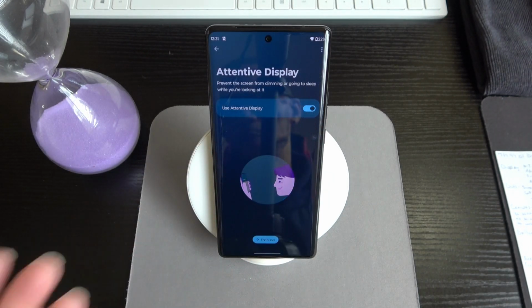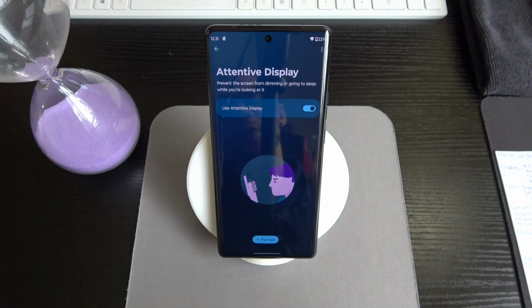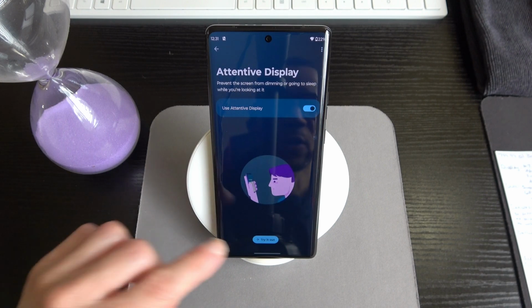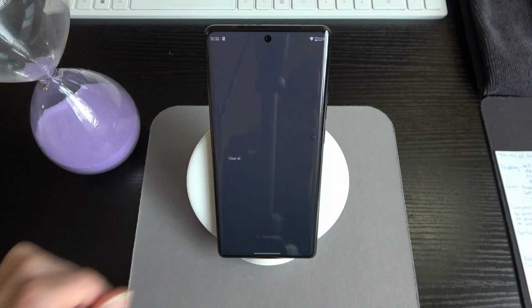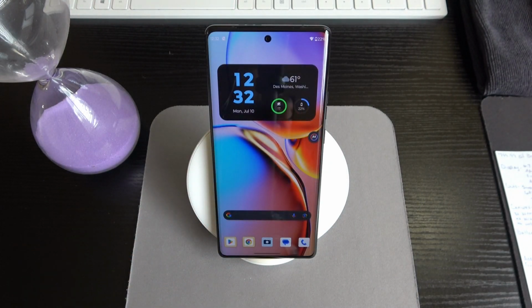Attentive display. This is one of those features where if you turn that on, then the screen will stay on as long as it can tell that you're looking at it, which is a nice feature. But yeah, everything is a breeze on this device, right? Performance is absolutely stellar. Absolutely stellar.